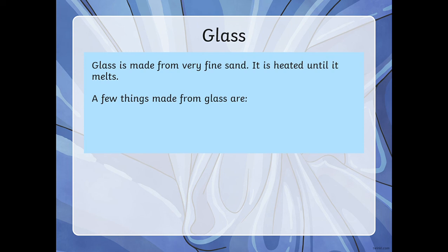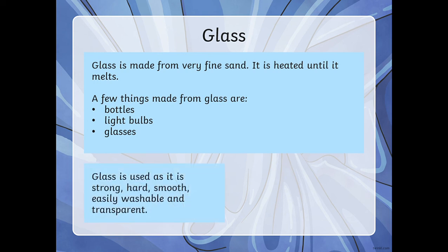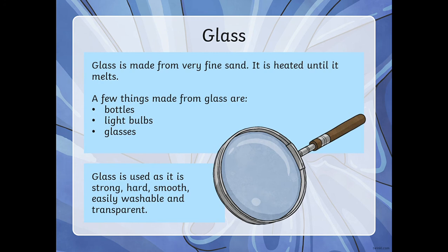See if you can remember anything that's made from glass, or can you spot anything in your house? I'm looking around and I can see my fish tank's made of glass. I can see my windows made from glass. Let's see what's on here. Bottles can be made from glass. Light bulbs. Glasses. Glass is used as it's both strong, hard, smooth, easily washable and transparent. I love that word transparent. It's a really good science word. Can anybody remember what it means? Well done. It means you can see through it. And a magnifying glass made out of glass.